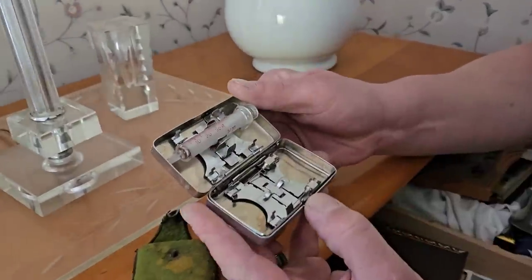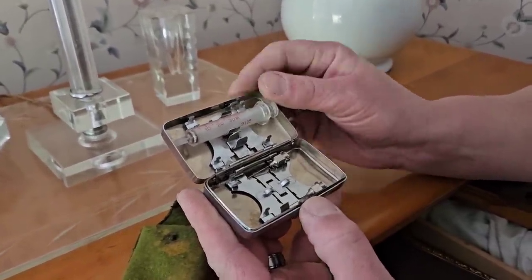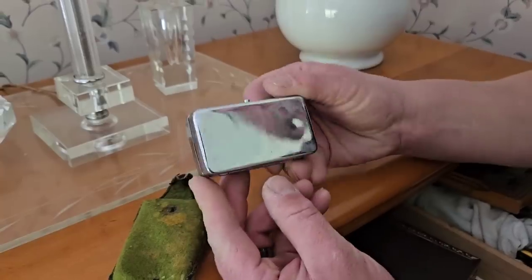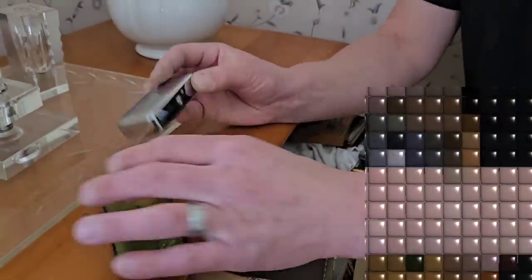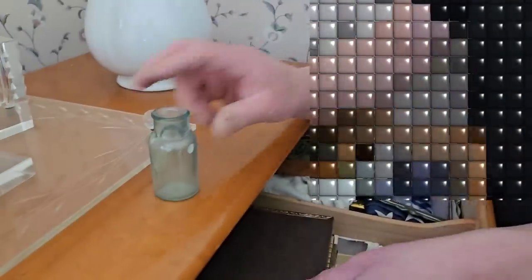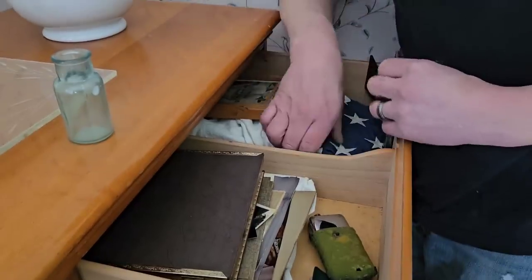MDUSA. Oh, medical doctor. MD. So maybe this is from the military. Maybe it was a doctor in the military. Quite possible. Old glass bottle. Lots of old pictures in here.